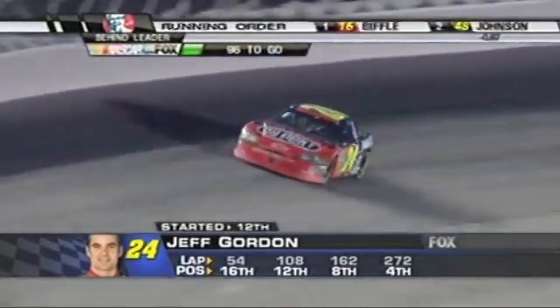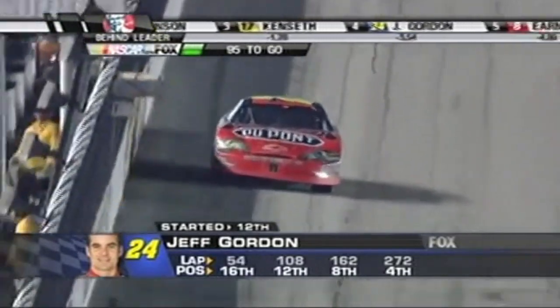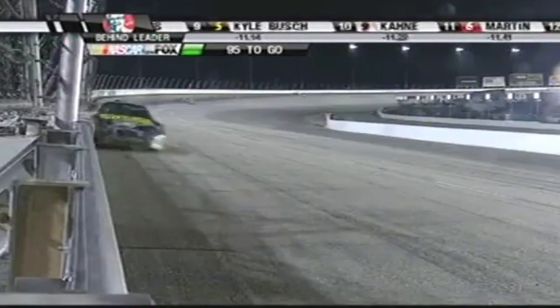Now he finds himself in fourth position with his teammate, Jimmy Johnson, just two positions ahead of him. So these team cars maybe are sharing information, because Gordon has definitely gotten better as the night has gotten longer. And of course, Dale Earnhardt Jr. trying to win back-to-back races for the first time in his Cup career. Let's rejoin Darrell, Larry, and Mike.